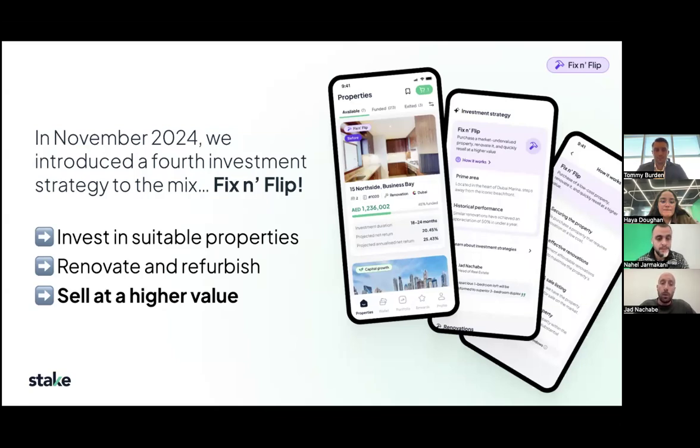So what we offer is an opportunity for you to invest in suitable properties, right? This is our team of experts, and using our partners, we identify these properties in the right neighborhoods. We identify a budget to renovate and refurbish them in a specific timeline, right? So going into things, we're able to know what the value ask is, and at the end of the day, sell them at a higher value and help you realize that appreciation.